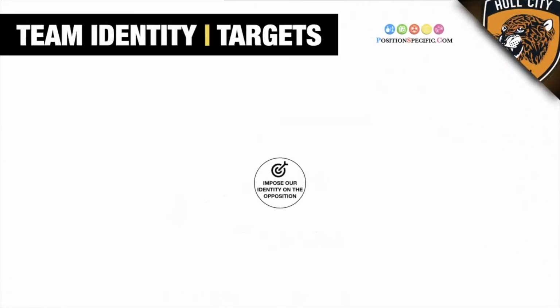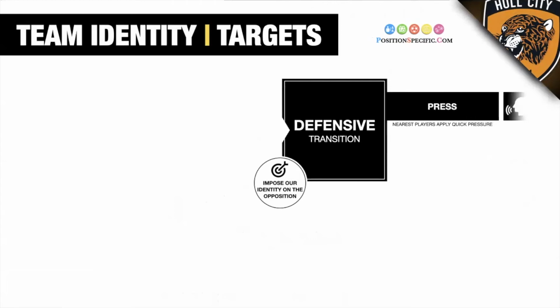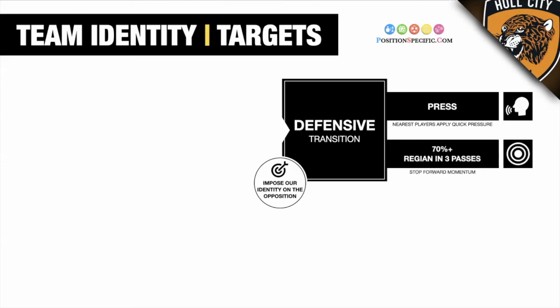So team identity and targets. Main target is to impose our identity in the 4 moments of the game. Defensive transition. Language is press. So nearest players apply quick pressure, 1, 2, or 3 player led. The percentage is 70 plus. So we're looking to regain the ball back within 3 passes 70% of the time. If we can't do that, we stop momentum. So now we're starting to up the percentage from 60% to 70%.